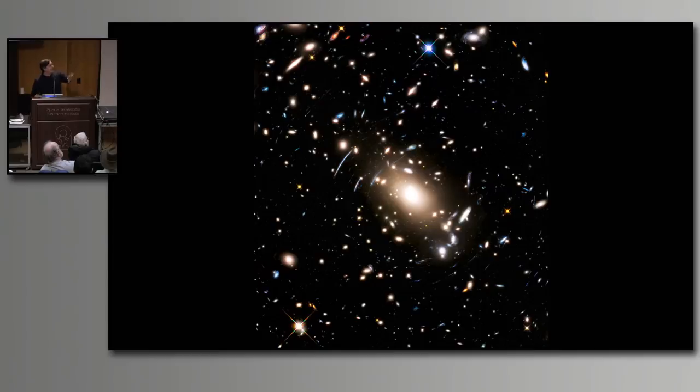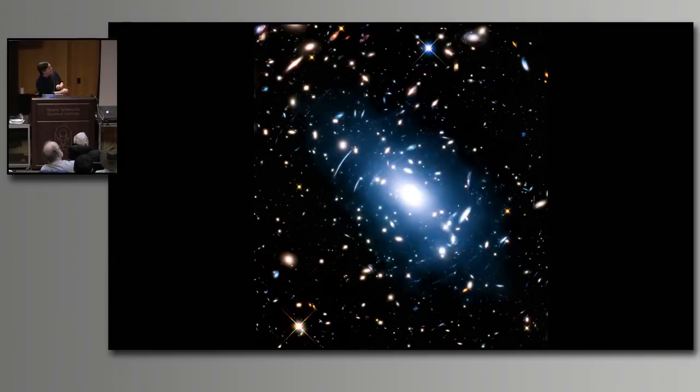And when they did that, they're able to pull out that blue map there. So this is the galaxy cluster image with that blue map being that intra-cluster light, inferred from things like these star clusters that are orbiting within the galaxy cluster. And using this, they could use this as a tracer of the mass.